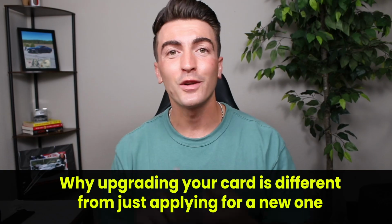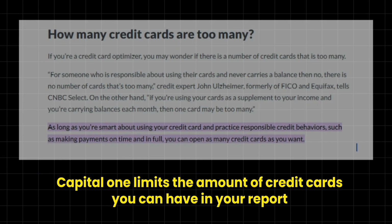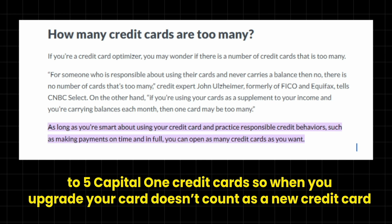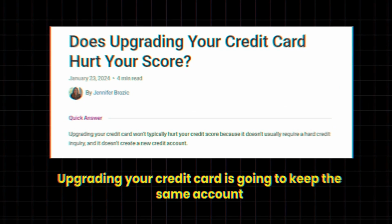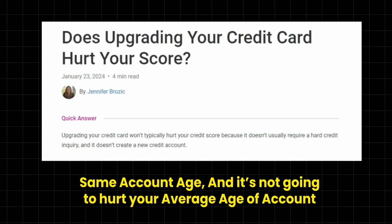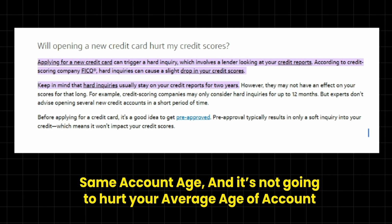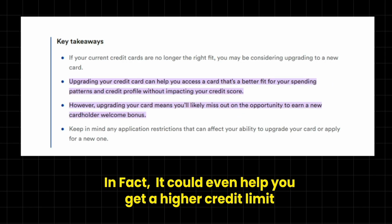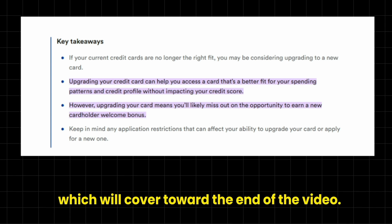So two reasons. First reason is that Capital One limits the amount of credit cards you could have on your report to 5 Capital One credit cards. So when you upgrade your card, it doesn't count as a new credit card versus applying for a new one. And two, upgrading your credit card is going to keep the same account age, and it's not going to hurt your average age of accounts or hurt your credit score in any way. In fact, it could even help you get a higher credit limit, which we'll cover towards the end of the video.